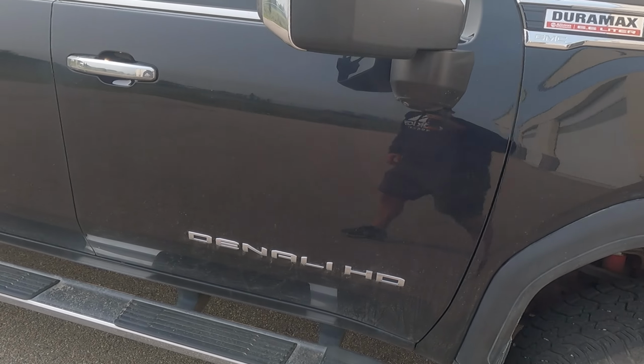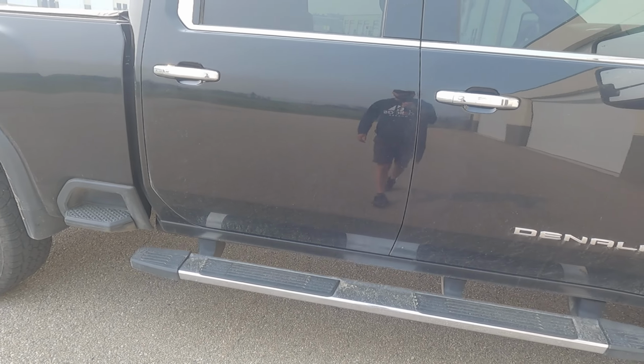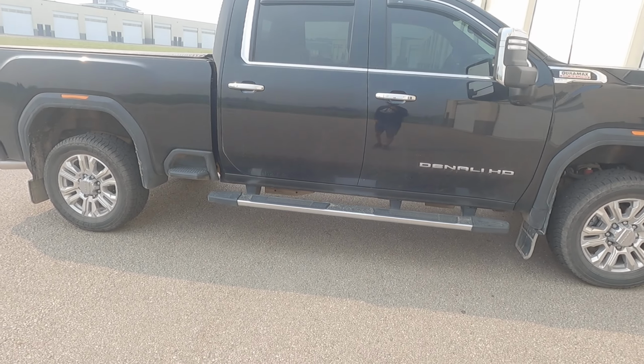So yeah, here's the unit. This truck's a beauty. I love it. It's been a beauty.